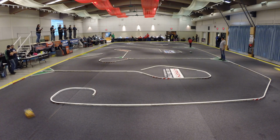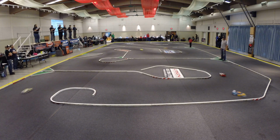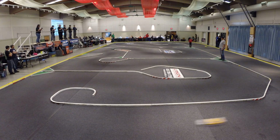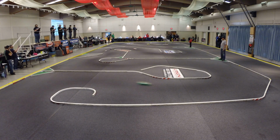I didn't see what happened. Nick managed to make a move or get past John. Maybe John made an error. So Nick out front, John in second. These two have swapped positions a couple different times. This main got halfway. We're at 2:30 down, 2:30 to go.